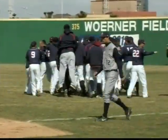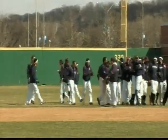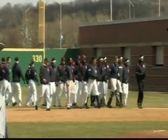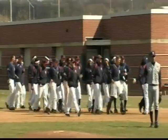The Dayton Flyers mob out on top of Ryan Berry. A great job by the senior to get the victory for the Flyers here today. They win the series 2-1. That was a great game for the Flyers to win today.